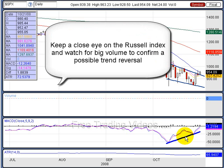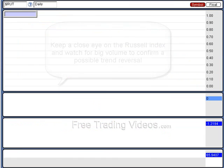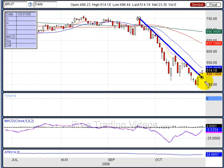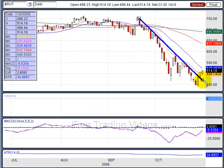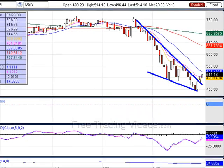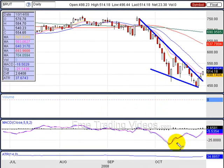Watch that Russells. Let's look at it. Russells is popping up very nicely. Let's draw a couple trend lines here just to see what we have. We have a decisive breakout, especially today. Yesterday we had a falling wedge formation with a bullish divergence, and we're getting some nice follow through.